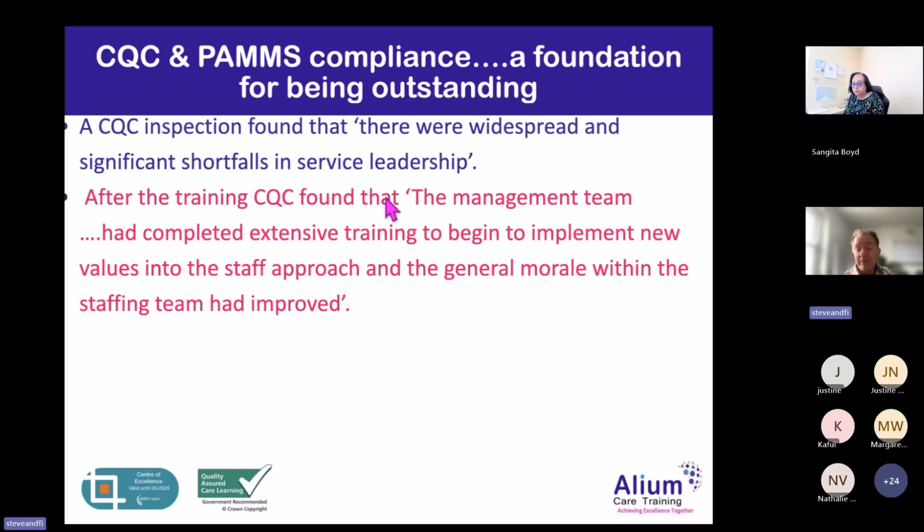Again, we like to rely on feedback and testimonials rather than just telling what we think. So this is from an organisation we did some work with a couple of years ago now. They had a CQC inspection, and obviously the ratings were not good at all. Part of that, they found that there were widespread and significant shortfalls in service leadership. So we did some leadership training with them, but also some consultancy work about coaching leaders, policy development and quality assurance. They were inspected by CQC not long afterwards because they were under a lot of scrutiny.